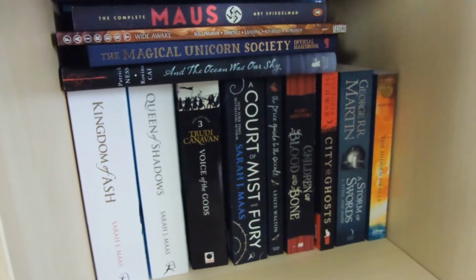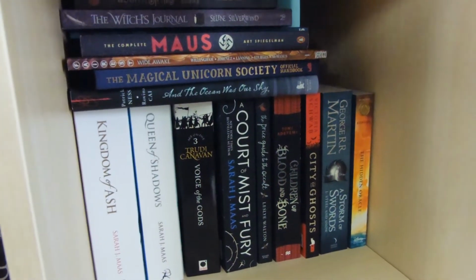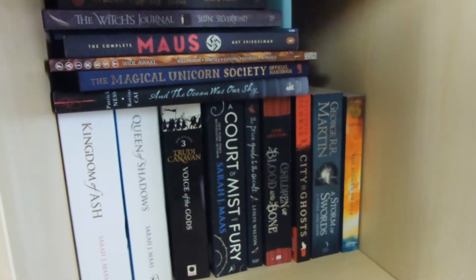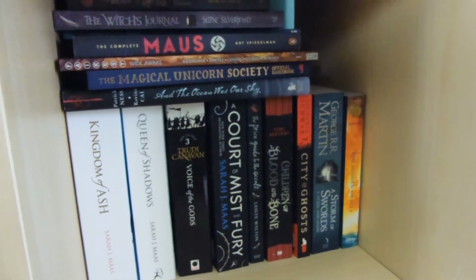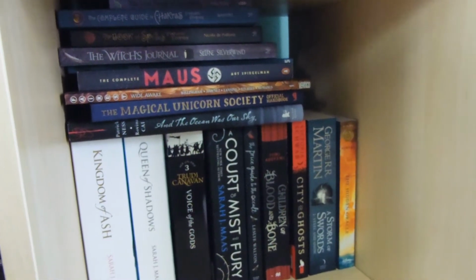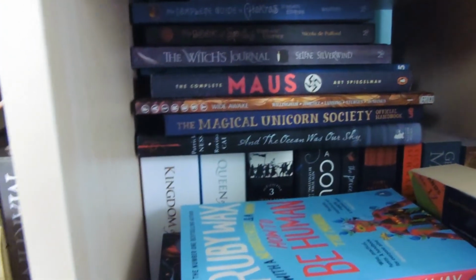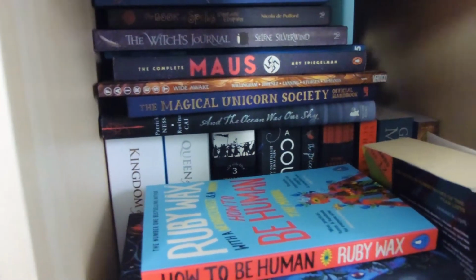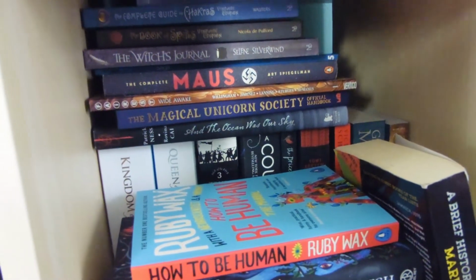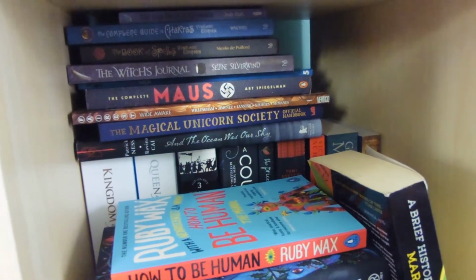The Price of the Occult by Leslie Walton, Children of Blood and Bone by Tomi Adeyemi, City of Ghosts by Victoria Schwab, A Storm of Swords Part 1, Steel and Snow by George R. R. Martin, The Hidden Oracle, which is the first one in the Apollo trials by Rick Riordan. Then resting on top over there we have And the Ocean Was Our Sky by Patrick Ness and Rovina Cai, The Magic Unicorn Society Official Handbook, Fables Wide Awake, Volume 1, The Complete Maus by Art Spiegelman.